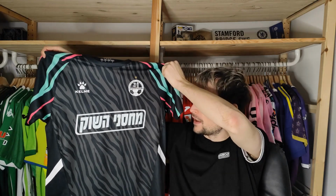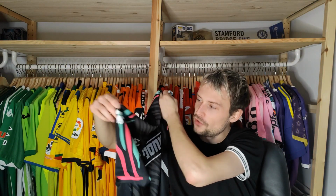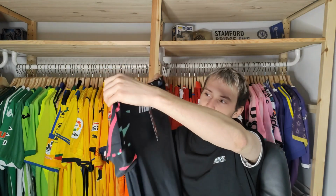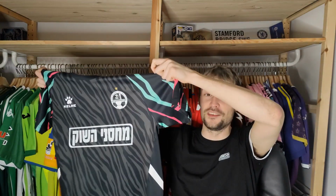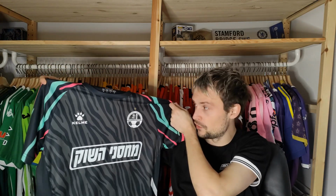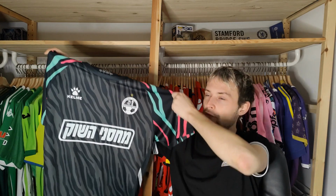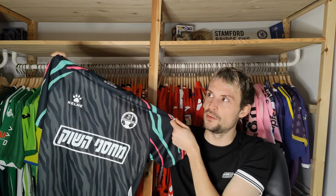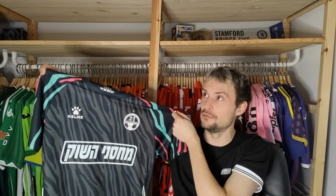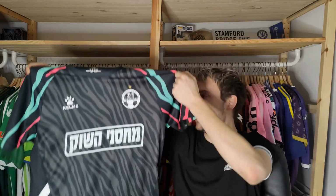Kelme shirt with this sort of almost like animal pattern on the front, and those sleeves with a sort of turquoise and pink. I suppose that's the only bit of pink additionally that I added to my collection. And I had to get some help from a friend in Israel who was a supporter of the club to help get this one sent to me. It took quite a while for it to arrive. I actually technically bought this one last year, but it didn't arrive until like January, February time, so I'm going to include it in this year's.